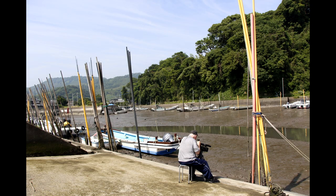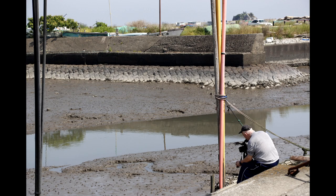Usually we sit on the steps at the harbour side and take pictures or videos of the activities of the mudskippers.